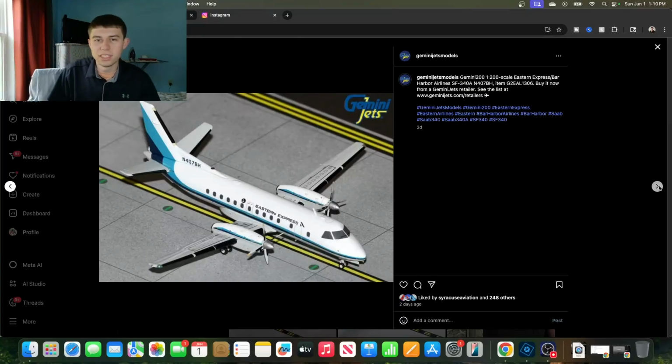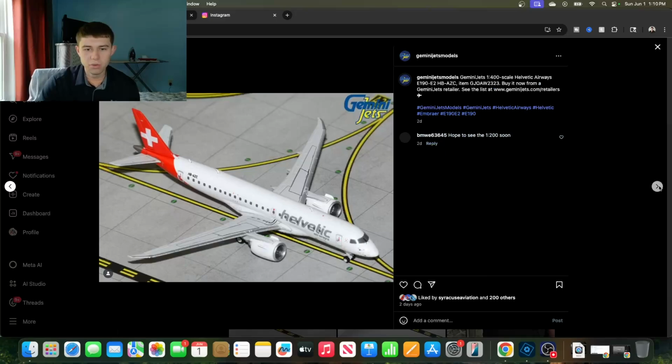Several of these I won't continue to denote if they're rather new or not, but obviously you'll see them throughout. But this is Eastern Express Saab 340. This is the 1-200 release. They also did 1-400 on this as well. So very interesting to see right there for sure. We also have a Hektovik Airways Embraer 190E2. This is another splendid aircraft, and certainly really great to see GeminiJets just getting into so many different sectors of aviation.